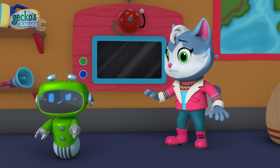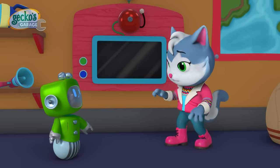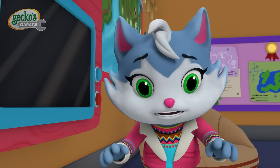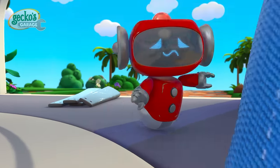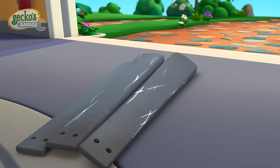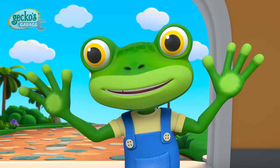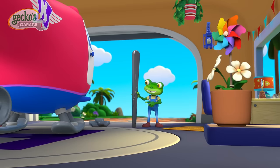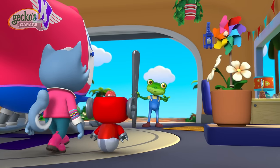Oh, no! Helena can't fly! My warning system doesn't work. What will we do if there's an emergency? Wait, everyone! I've got an idea! With these old rotors, we can build a turbine and generate power from the wind.